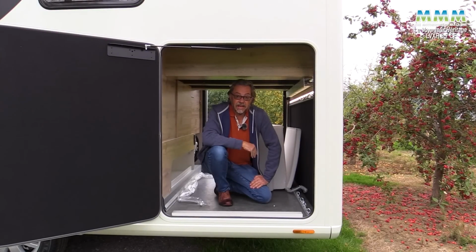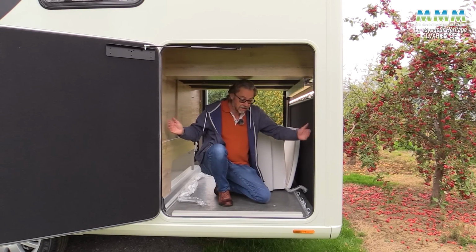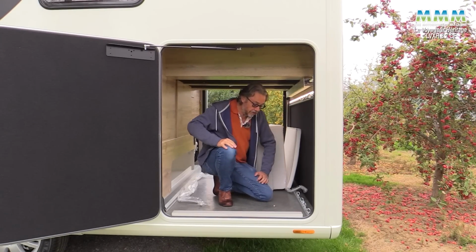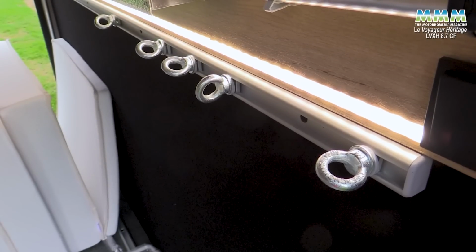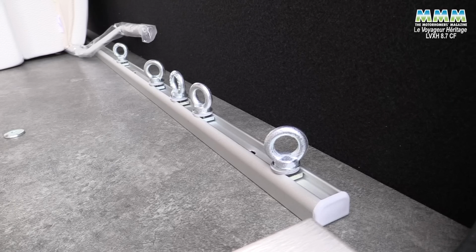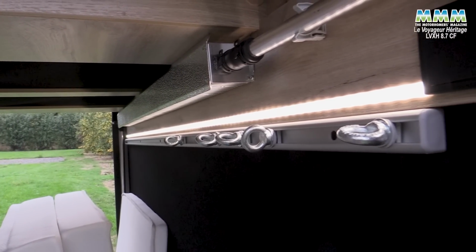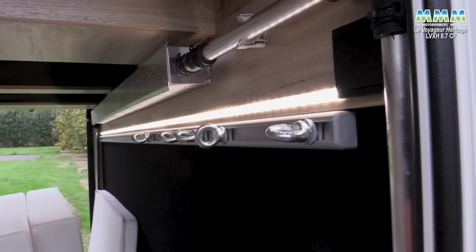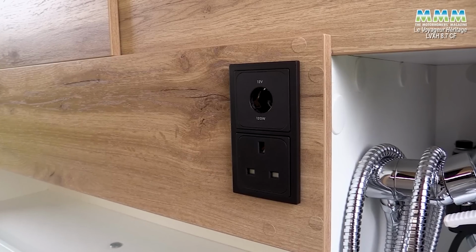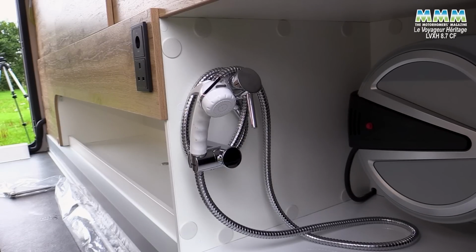And then, of course, we have the supersized garage, 1.08 metres wide, 1.04 metres high. Of course, across the full width of the motorhome, you've got tie-down points adjustable on rails top and bottom. You've got this LED strip right the way across the garage, so when you've got fully loaded up, you should still be able to find all your gear. What else have you got? Well, over on the other side, you've then got a 12-volt socket and a 230-volt socket and an external shower as well.